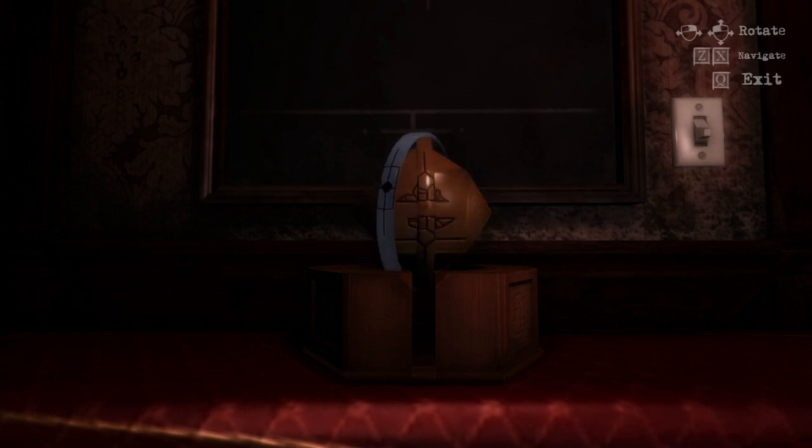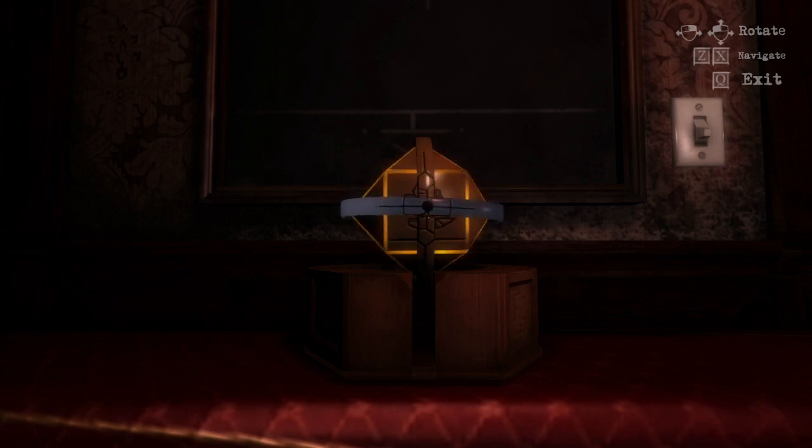I'm not even gonna lie, this is my favorite part of the game, just watching those rings wiggle around. I don't know what it is, the motion is so silly. I love it.